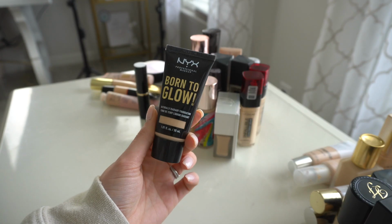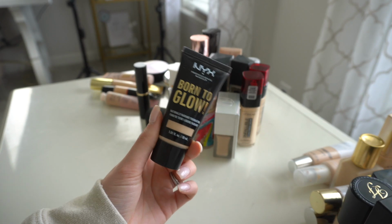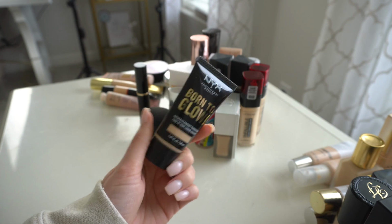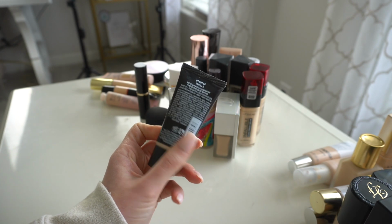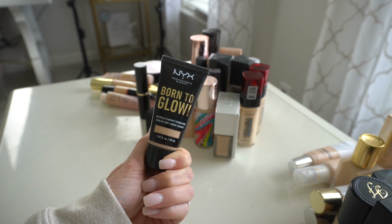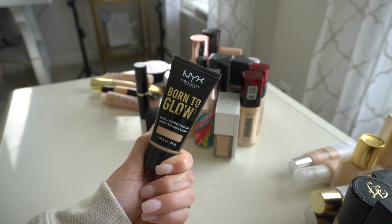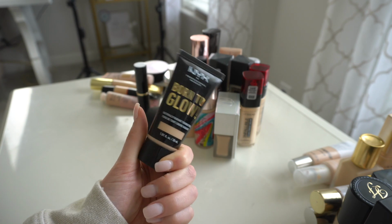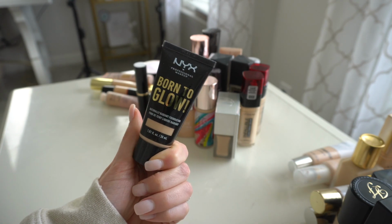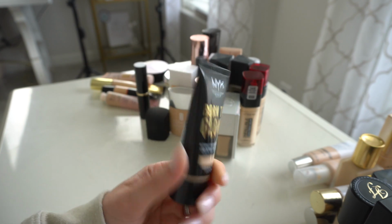NYX Born to Glow. So this is very similar to the Anastasia Luminous foundation. I really like this actually. It's very glowy, obviously. It's called Born to Glow. It is also a really good color for me. I wear this a good bit actually. So I will be keeping this one. This is really good if you like medium coverage and you like more of a natural luminous kind of finish. You will love this. I actually have the concealer that goes with this, but I have not tried it yet, and I really need to do that because I really like this foundation. So I will be keeping this one.